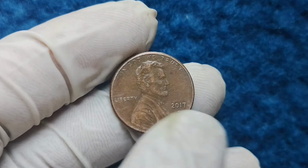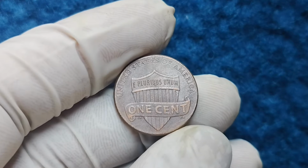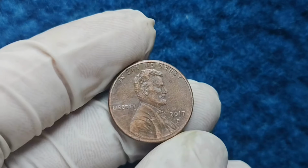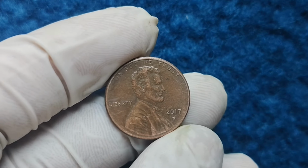Alright, now that you know what to look for, it's time for you to check your coins. If you've got a 2017 P Lincoln penny, grab a magnifying glass and inspect it closely. Look for errors, check the color, and see if it's in high-grade condition. Who knows? You might be sitting on a hidden fortune.